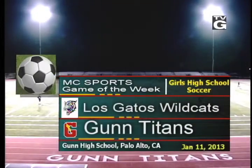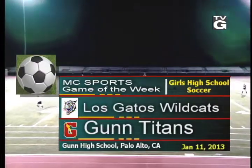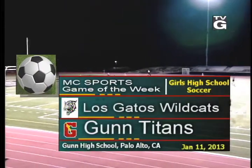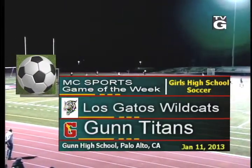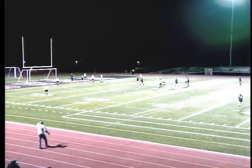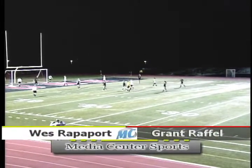Join you in action here in Palo Alto on Gunn Field and Hal Daner track. The Los Gatos Wildcats in town. They're facing the Gunn Titans. And Grant, let's bring everybody up to speed on what's been going on the first couple of minutes. Well, so far we've just seen a little action in the midfield, and there we see Gunn kicking it out, and it appears Los Gatos will have a corner kick.